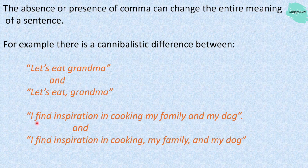The next example, I find inspiration in cooking my family and my dog. So no comma. See the absence of a comma, how it is changing the meaning of the sentence. The entire meaning is changed. I find inspiration in cooking my family and my dog. Means the person here, the subject I, finds inspiration in cooking the family and the dog itself. Looks very humorous.